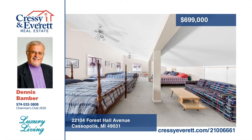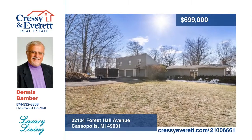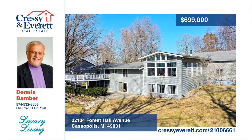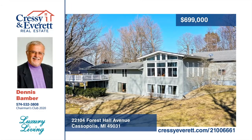Relax and grill out on the large deck with its high views off the water and enjoy having the spacious yard below for more fun and entertainment. This home is move-in ready and has an attached 3-car garage for plenty of storage and parking. Call the Dennis Bamber Group today.